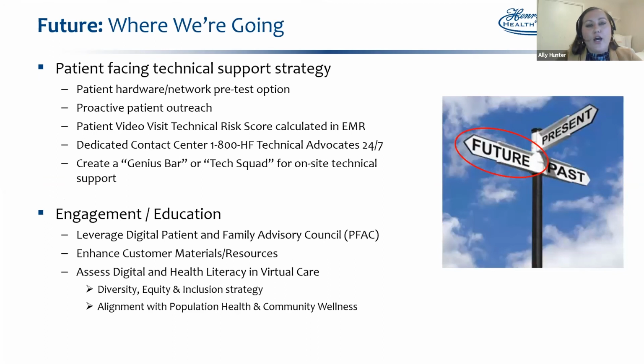So where are we going? Two areas that we're focused on specifically in the future are patient-facing technical support strategy, which includes putting together our pre-test option. That actually is almost in a finalized draft, and we're looking forward to rolling that out shortly. Continuing to push and assess what proactive patient outreach looks like depending on the service line that we're working with. We have implemented, this is finalized, it's on both of our multi-provider schedule as well as our department appointment resource, the patient video visit technical risk score that's calculated in the EMR.